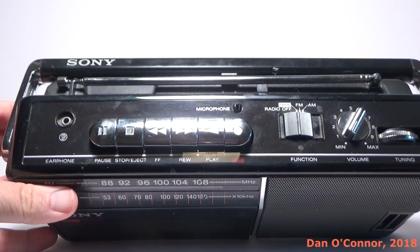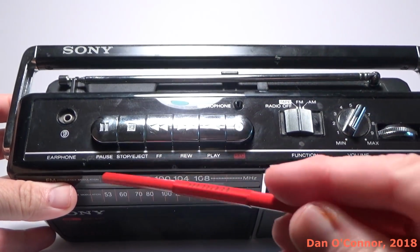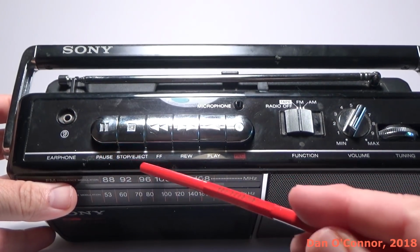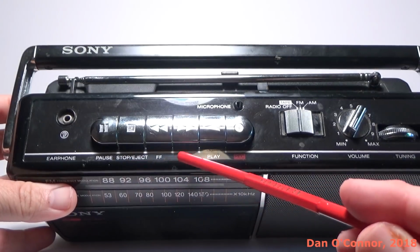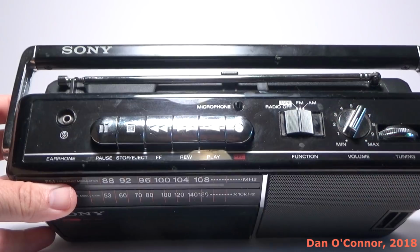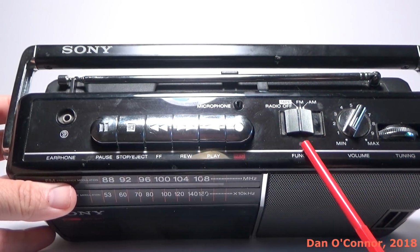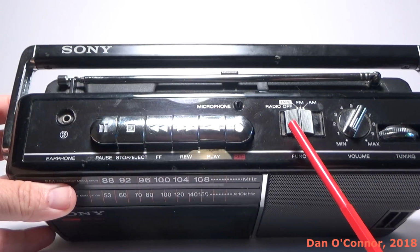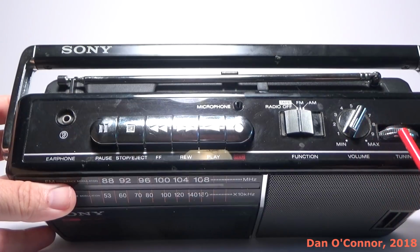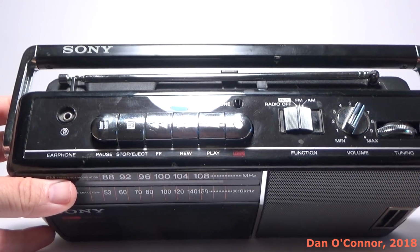Around top we have our antenna, a carrying handle with Sony on it, a monaural earphone jack, cassette controls: pause, stop, eject, fast forward, rewind, play, and record. And we have a condenser mic right here, our function selector, radio off if you're on cassette, FM, AM. Here's our volume control and our tuning dial for the radio. And did I mention we have an antenna, FM antenna?